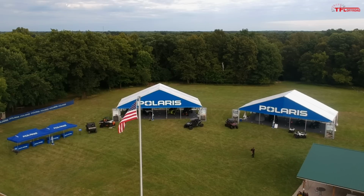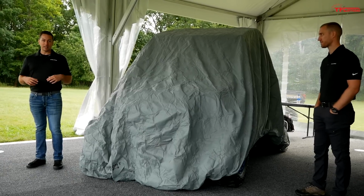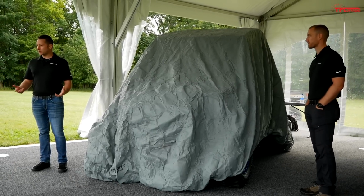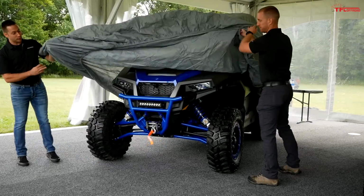They want it showy, they want it flashy, but also they're going out in the desert, so they need it durable, and they're out to have a good time. So for them, we made this factory custom General XP 1000, available in 2 and 4 seats.